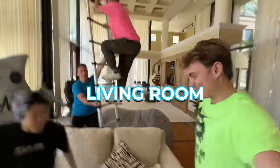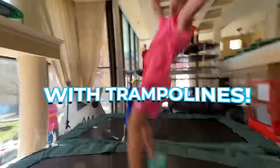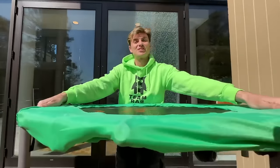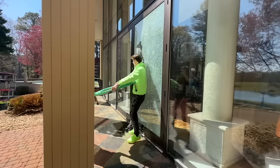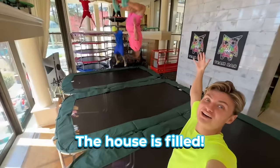This is my living room. And I'm gonna be filling my entire house with trampolines. We've built all of these trampolines, now we need to start carrying these inside. Starting with the smallest trampolines first. Go! Go! Go! Corner, shoot! 30 trampolines later and it's done.